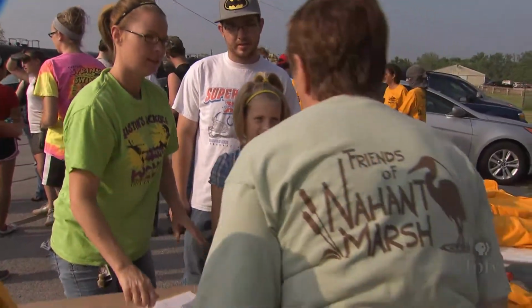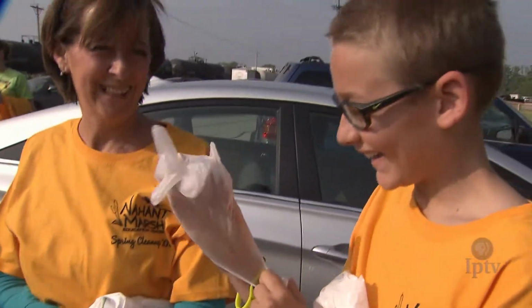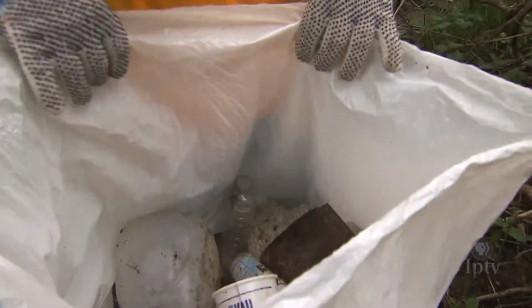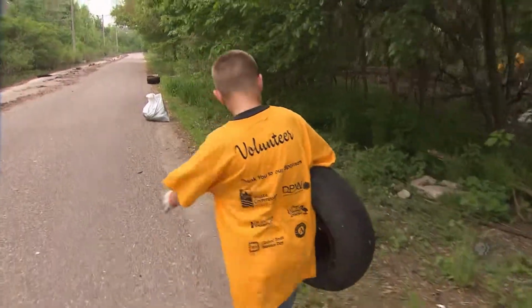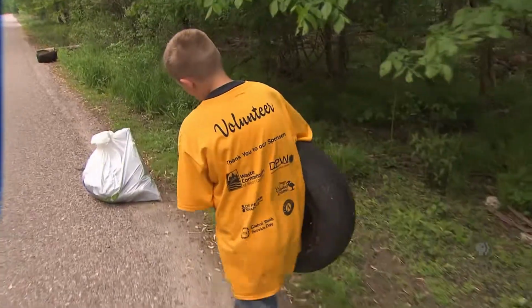Since 2003, the Friends of Nahant have gotten together each spring to clean up the marsh in eastern Iowa just south of Davenport. When you pick up bags of trash, don't try to overstuff it. If you see anything hazardous or that looks hazardous, let us know and we'll take care of it. But just leave your bags of trash on the road in piles and we'll be circulating and picking them up.